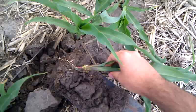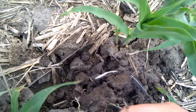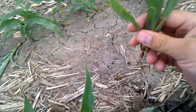So right now that seminal root system is all that's giving these plants any nutrients or water or anything. Soil now, so that's just been enough to keep these plants going. So, yeah, V5 corn plant there.